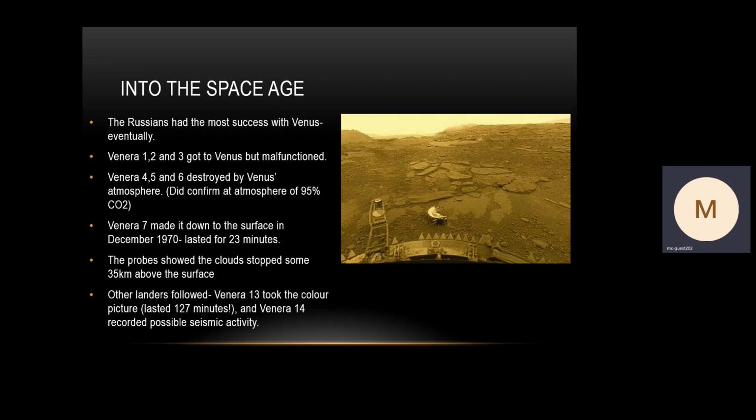It was only the Russians that managed to get down to the surface of Venus. Venera 1, 2, and 3 all had malfunctions, possibly due to decimal points being placed in the wrong place. Venera 4, 5, and 6 were completely destroyed by the atmosphere of Venus. They did manage to confirm an atmosphere, 95% carbon dioxide, but they were completely obliterated before they got down. So Venera 7 was made of sterner stuff and managed to get down onto the surface. It lasted for 23 minutes, and during that time, it found some interesting things in the clouds.